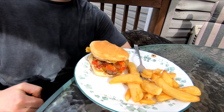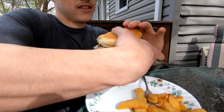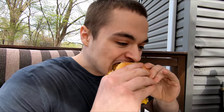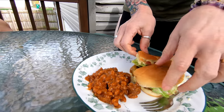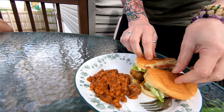Here's my son Max with his burger. To give it a bite, see what you think about it. What do you got on there? I got egg, bacon, some fried onions, mayo, some sriracha mayo, ketchup, and pickles. Nice. Pretty awesome. Good. What do you got, Tam? I put egg, tomato, onions, mayo, and then the beans.